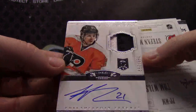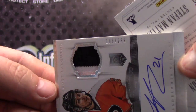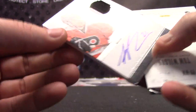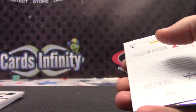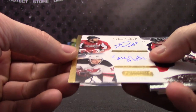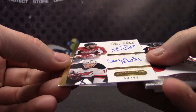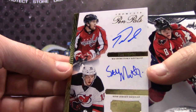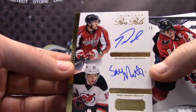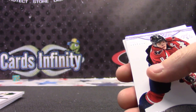168 of 299. Rookie card patch. Sean. Dual autograph. 54 of 99. Pen Pals. Tom Wilson, Stefan Matteau. Dual autograph. 54 is Brad.